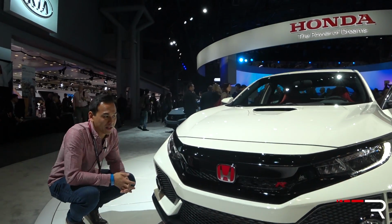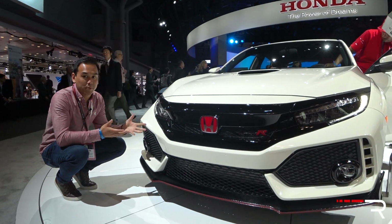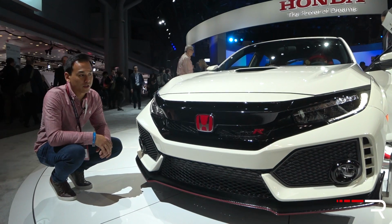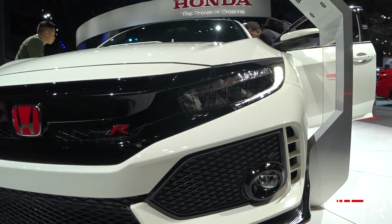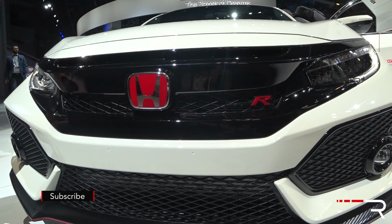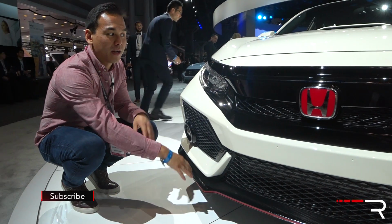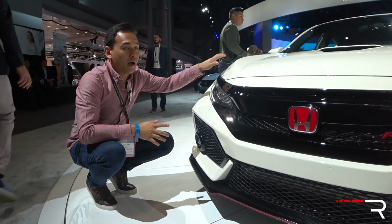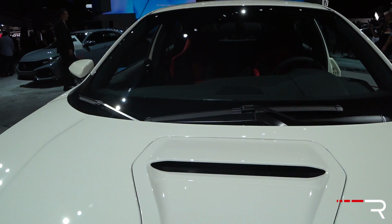Now, first let's talk a little bit about the design, because Type Rs have always had a certain design element to it. The championship white is often the signature color for this car. Of course, you're going to get the red Honda emblem in the center and the Type R badge. Now, the grille, the front fascia is very unique to this car. It's much more aggressive than even the SI that I showed you. You have this really nice carbon fiber lip accent, even more darker panels, a bigger hood bulge with an actual functional hood scoop to feed the intercooler.